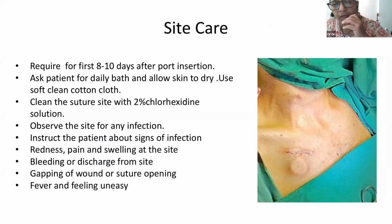For cleaning, if they have 2% chlorhexidine solution available, they should clean with that once a day. Observe the site for any infection. So we have to instruct about the signs of infection like redness, pain, swelling of the site, bleeding, discharge, gaping of the wound. Because after insertion the patient goes home and may remain for 1 week or 10 weeks without observing these things, and then they will come with more complications. So all these symptoms they have to explain, and send the patients with that.